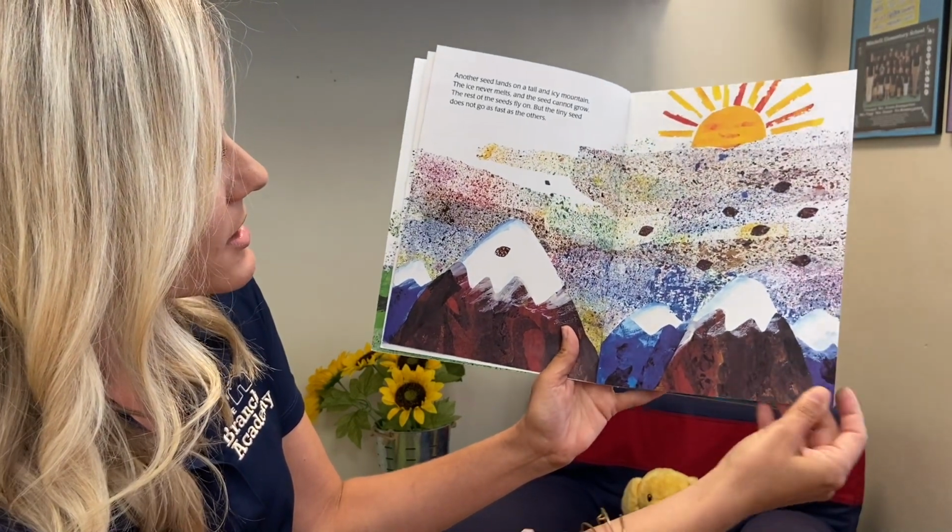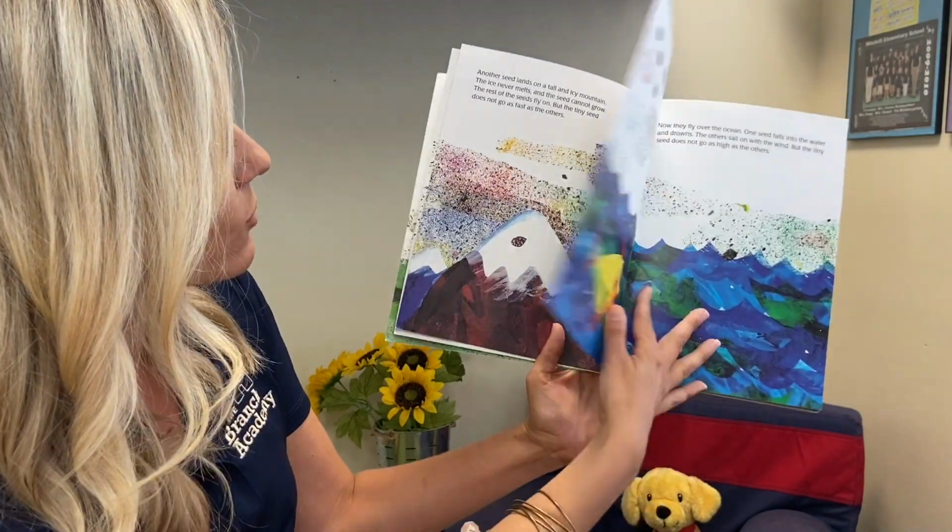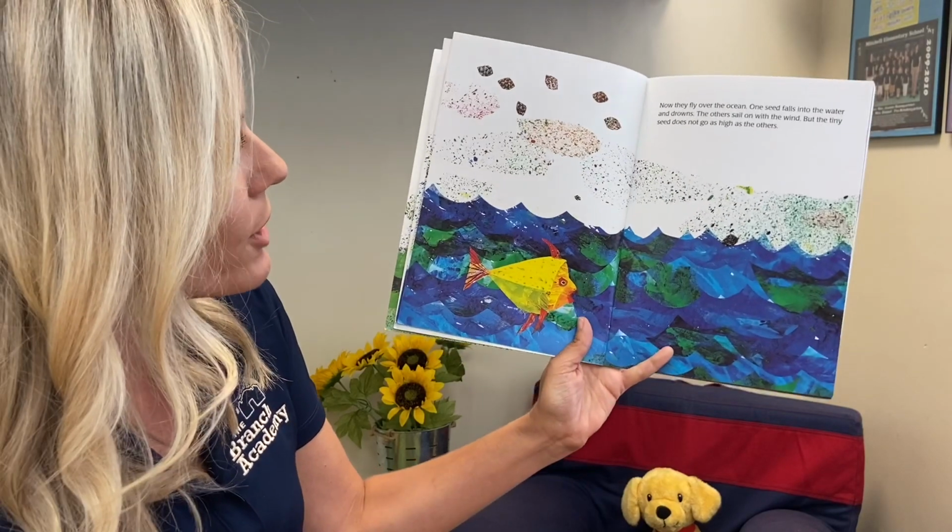The seed's making a good choice. I'm not going to go ahead. I'm going to stay in my own spot. Check out those mountains. It needs to have a little bit of a warmer climate to grow.